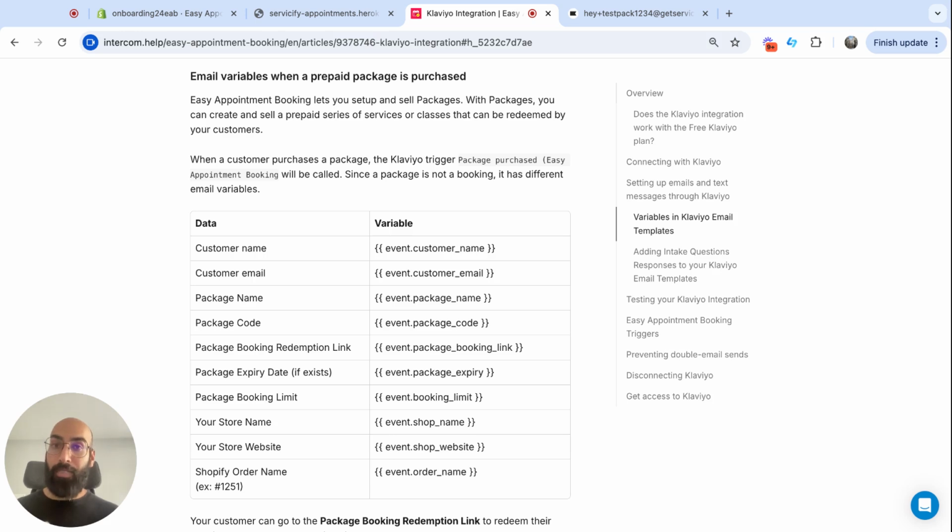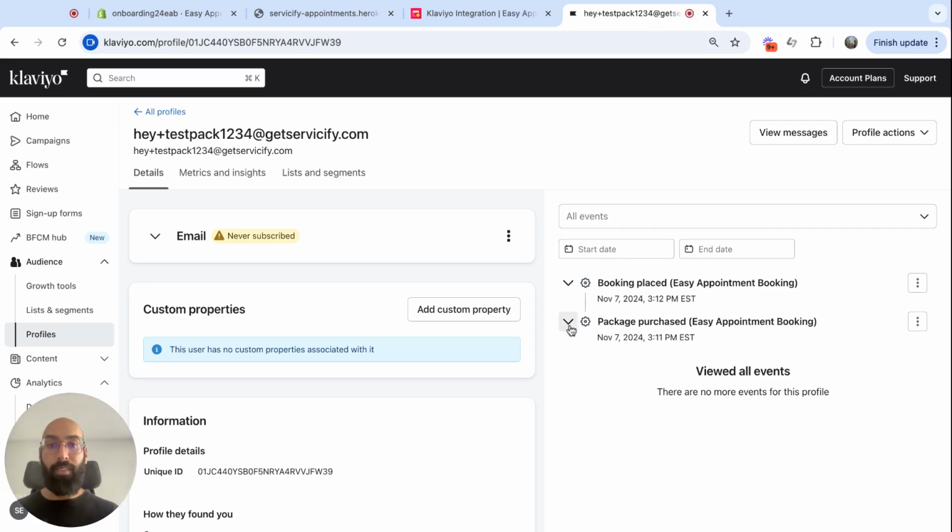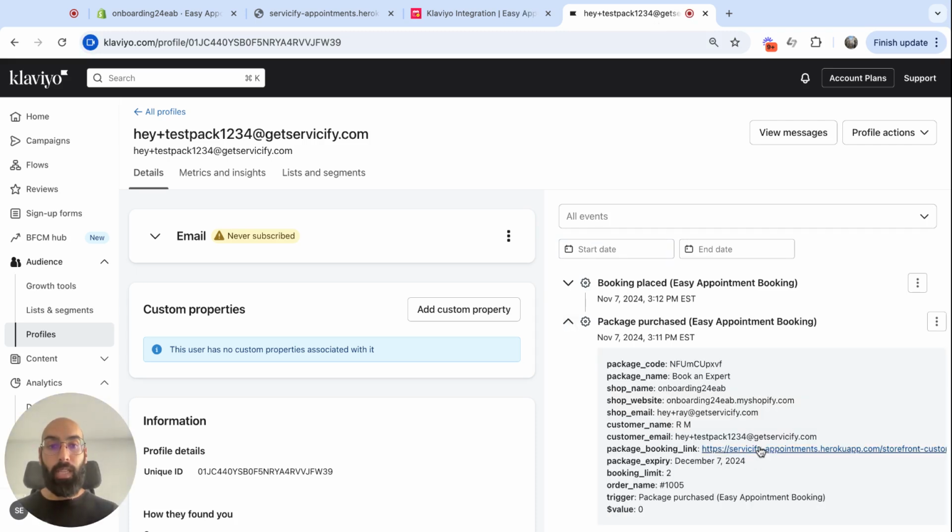In case you're using Klaviyo, we do send a trigger when the package is purchased with this customer information, including the redemption link that I shared earlier that you can attach to your emails. In our example, I'll show you here in Klaviyo. We have the package purchased with the link that opened up for that customer. And when the booking gets placed, it is assigned to that same profile. So it fits within the Klaviyo flows that you've created.